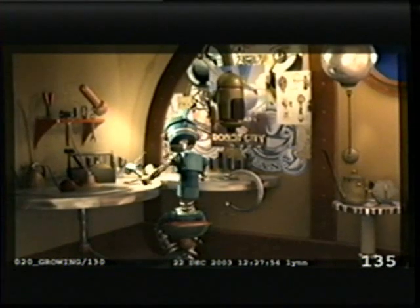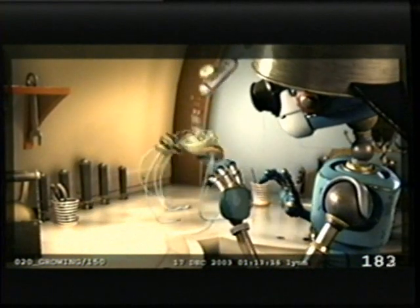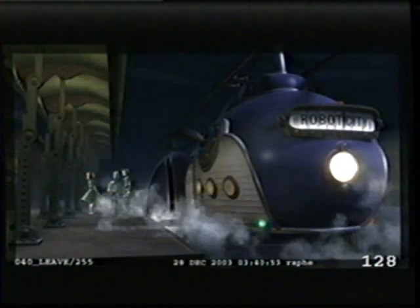Lo and behold, Rodney starts to invent things, just like Bigwell. And we begin to realize that Rodney is quite gifted. But his dad understands that as long as Rodney stays in Rivettown, he'll always just be the son of a dishwasher. So Rodney, voiced by Ewan McGregor, goes to Robot City.